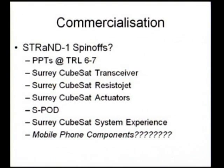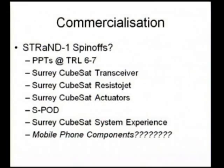Of course, we've got a CubeSat resistor jet design out of this. Do you think that's interesting? Do you think the attitude actuators are interesting? We think the S-Pod is quite an interesting one because it's a much lower mass CubeSat dispenser than anything that's out there in the market already. And of course, it's starting to get CubeSat development experience into SSTL, and so we can actually address that bottom end of the market. And who knows, if these mobile phone components work, maybe you'll see them working their way into SSTL satellites and bringing down the cost of SSTL satellites.